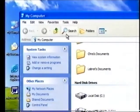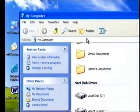Beneath the top menu is something called the navigation bar. This has several icons sitting there. These will help you move around in Windows. We'll show you how to navigate in a minute. Below that navigation bar, you'll find the address bar. This displays the name of this particular window. Again, we're using My Computer. And it'll allow you to navigate through your computer quickly.